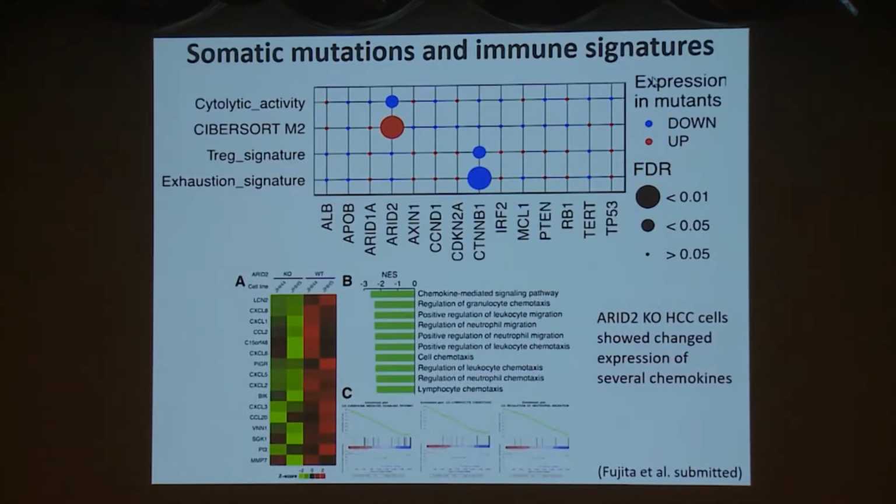We have also tried to associate mutations with these immunosignatures of liver cancers. Obviously, the beta-catenin signature is associated with beta-catenin mutations. It is very strongly and significantly associated with the T cell exhaustion signature and also the Treg signatures. Also, interestingly, ARID2 mutations, including structural variations or copy number changes, are related to the macrophage M2 signatures.